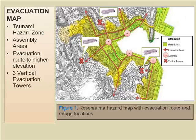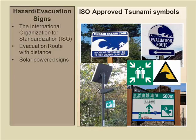These plans will also show locations of the 3 towers/parking structures that are located on a higher elevation and outside the hazard area. ISO approved international signage for tsunami hazard zones, evacuation areas, and evacuation buildings will be used. These signs will indicate the tsunami zone and provide guidance.